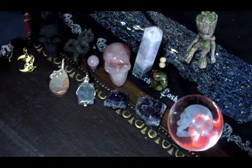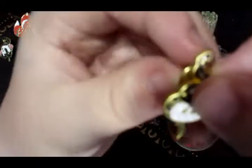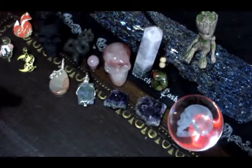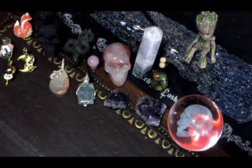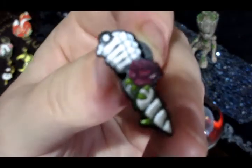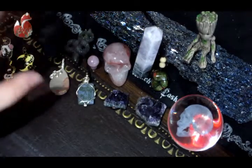Then I got this one. Whoop, don't drop it. Which is snake with moon phases. There's a theme, right? And then this one's different though, but I got this one to go on my bag because it really does match with my bag. So this is a dagger with a rose and it's been held by a skeleton hand, and it's just really cool. I like that one. So that was my lot from the second one.